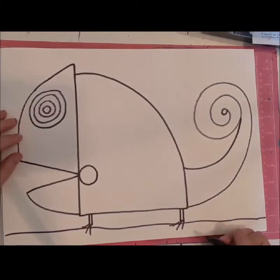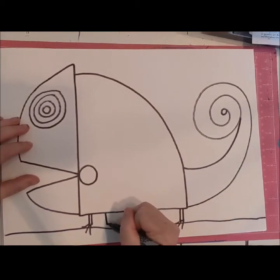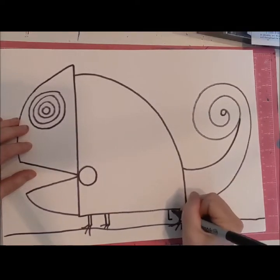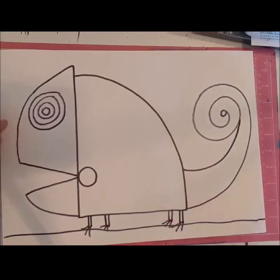Do they only have 2 legs? You're right, they have 4. So let's come behind this one, put another one right here. It's on the other side, and let's put one over here on the other side. Now notice, it's not as long as this first one because it's on the other side.